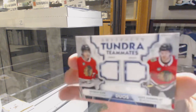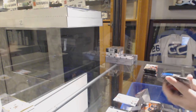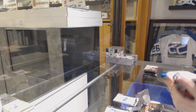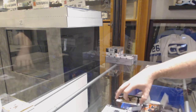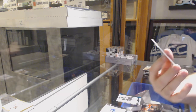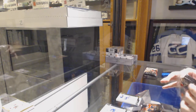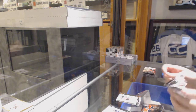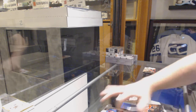We've got a Tundra Teenage to 199 of Kane and DeBrincat for the Chicago Blackhawks. We've got a Matthew Barzal for the Islanders. Number to 45 for the Pittsburgh Penguins, Chris Letang. Dual jersey to 165 for the Buffalo Sabres, Jeff Skinner. We've got a $299 for the Devils, Jesper Bratt. Wild card, $220, so that'll be random between everybody in the break.